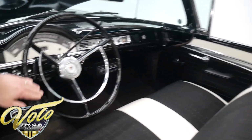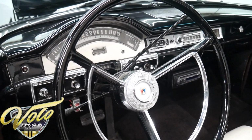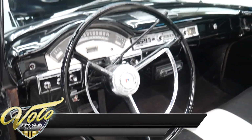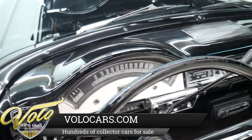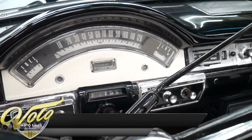Now, the steering wheel's not cracked or broken, but the paint is chipped up. The horn ring has some pits in the chrome. The dash itself has been repainted, but all the gauges and knobs and radio and clock, all that's original, and it shows some age.